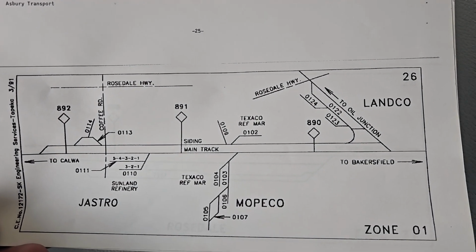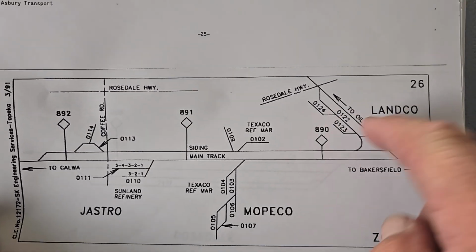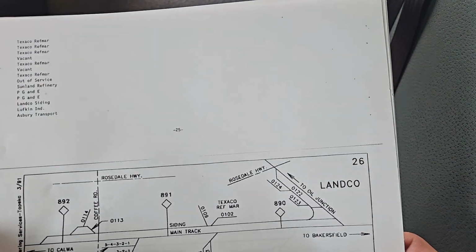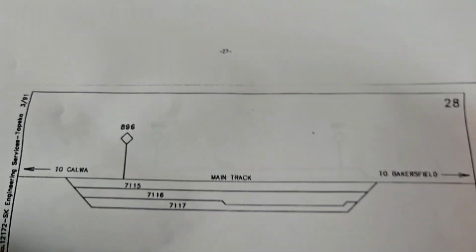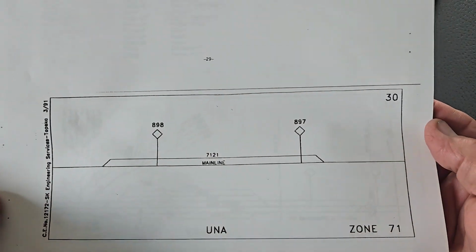This does not show the Bakersfield yard. That's another book. I'm hoping to find it. It shows the Bakersfield yard that way, Oil Junction that way, Mopetco, Jastrow, continuing that way towards Stockton or Calwa. Storage track. Rosedale. There's runaround track. And Una as it was in 1991.